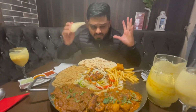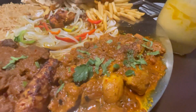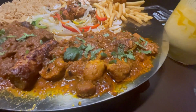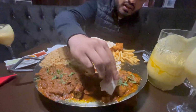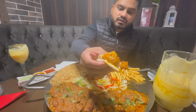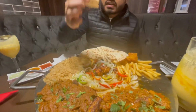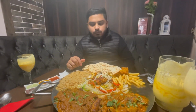Right, I'm gonna try out some of the curries now. First one we're gonna go for is the chicken karai. So we've got this beautiful chicken karai here. Let's give it a try. Got some of the naan bread. That looks absolutely gorgeous. Let's give it a try. Wow, that is absolutely delicious.